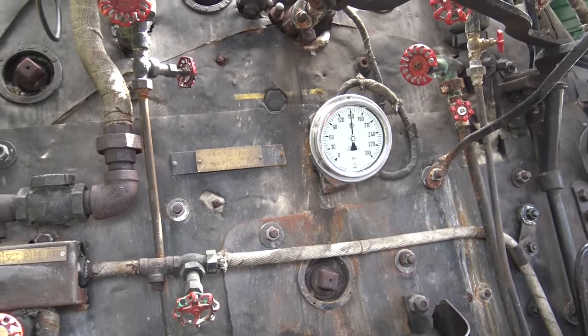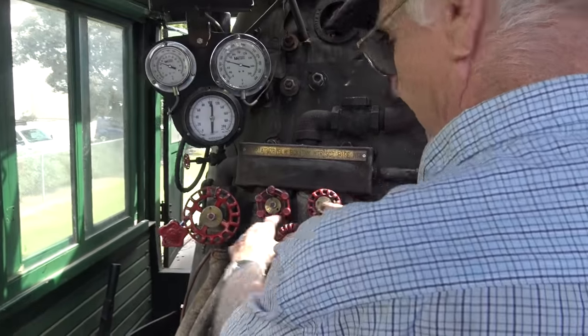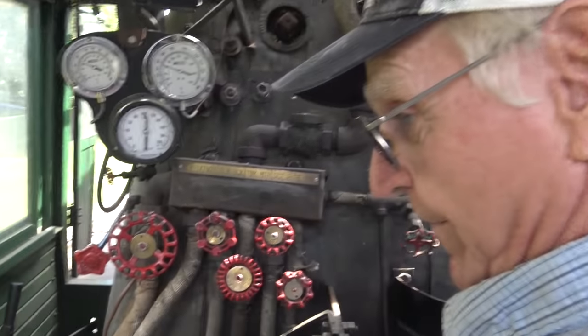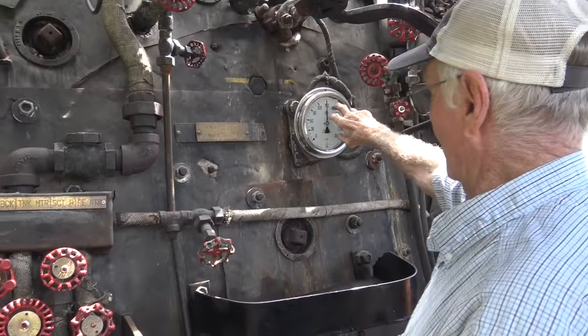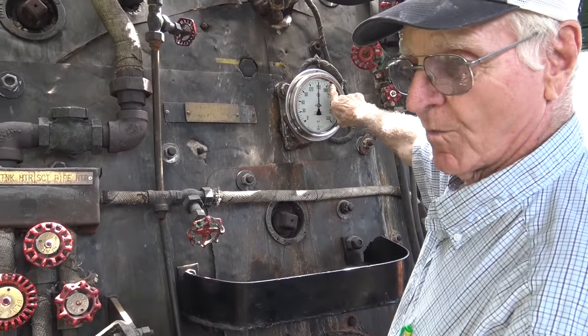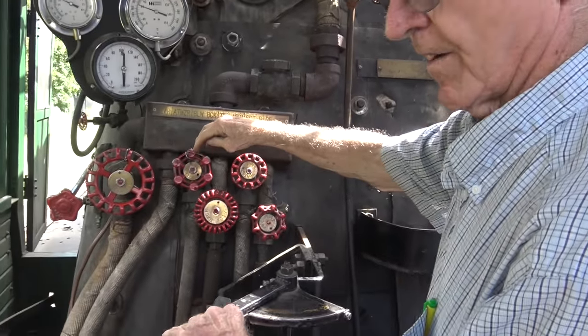I'll put this fireman in. Hey, fireman. Kenzie. Okay, you're the fireman, so you control all this stuff. Okay, see this? This is how much pressure's in that boiler. You don't want it to drop below that. You don't want it to get over 180. The way you control that is with these two valves right here.